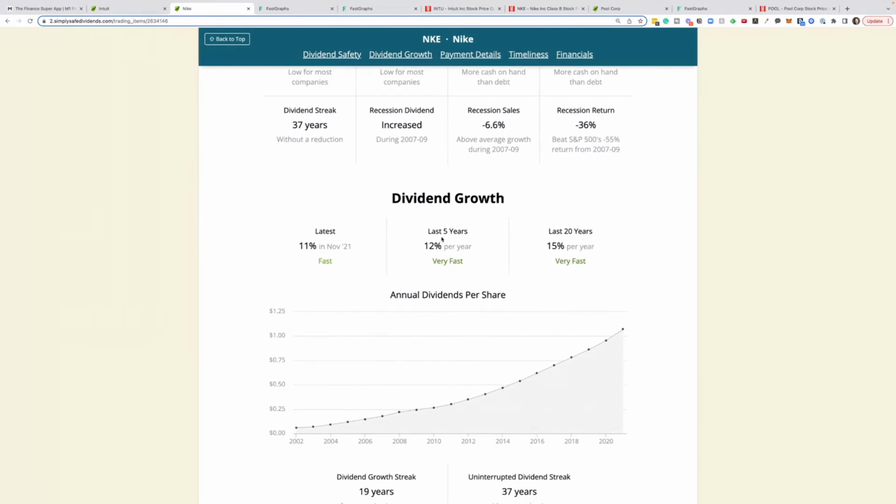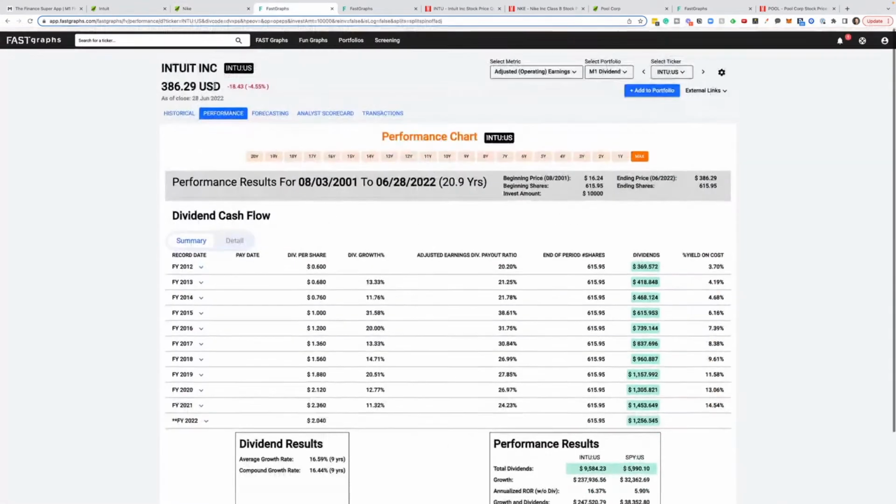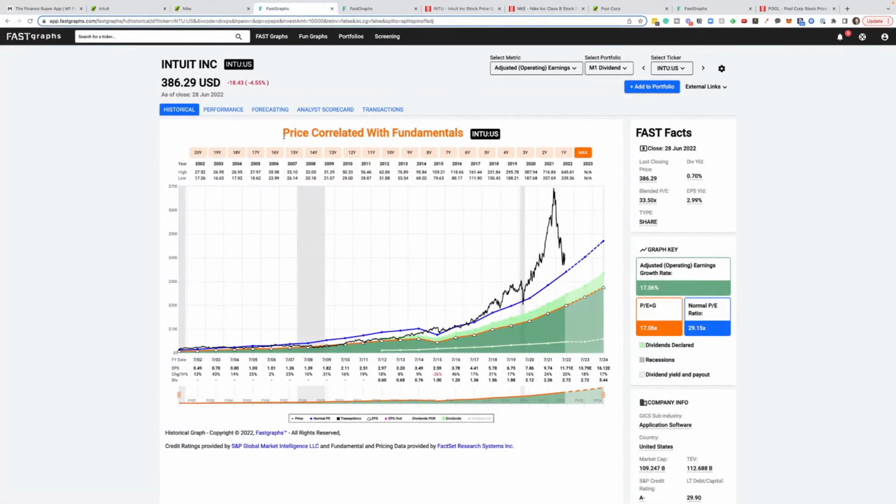11% latest dividend growth. Last 5 years, they've grown 12% per year. Last 20 years, 15% per year. That 19-year dividend growth streak, 37 years without a reduction. Fantastic numbers. Are these stocks overvalued or undervalued right now?